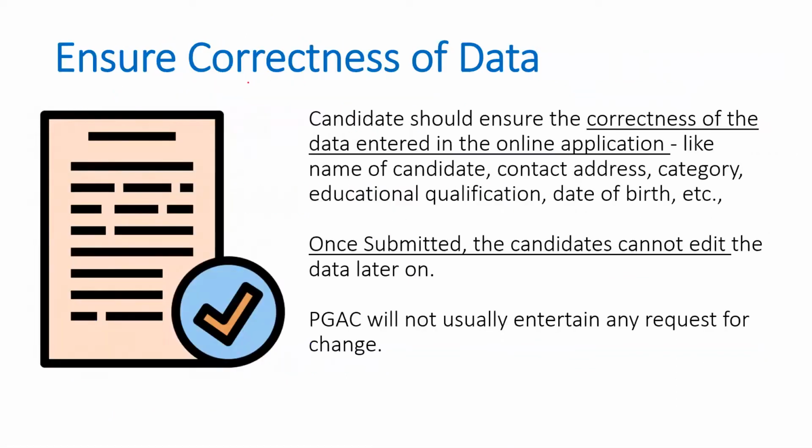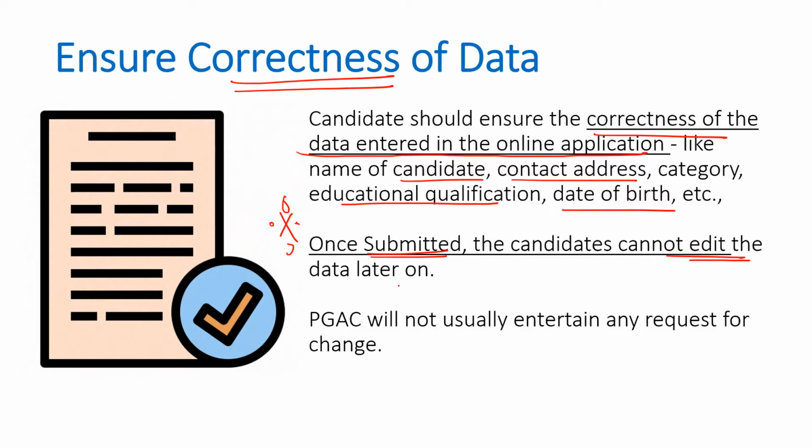Very important thing is the candidates have to ensure the correctness of the data. The candidates have to ensure the correctness of the data entered in the online application, which includes name, contact address, category, educational qualification, date of birth, etc. The important factor to be considered here is once you submit the online form, the candidates cannot edit the form later on. So the postgraduate admission committee will not entertain any request for change in data later on. Make sure that you are submitting the correct data while entering the online application form.